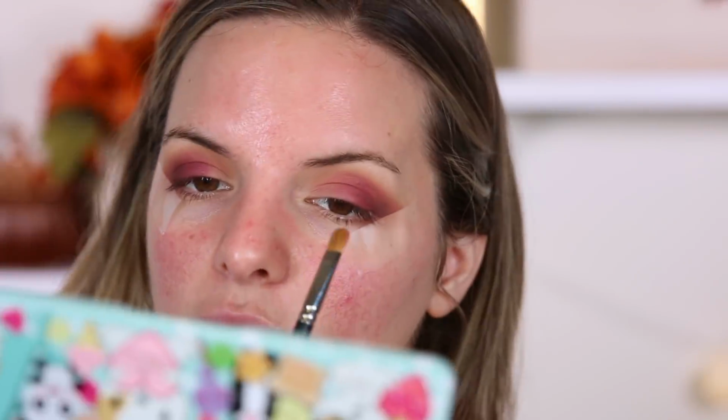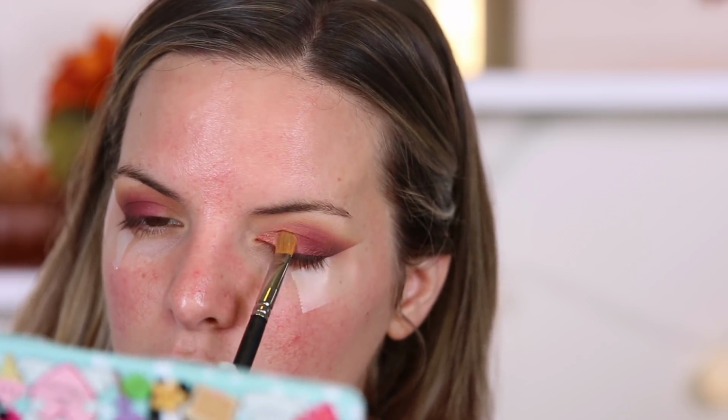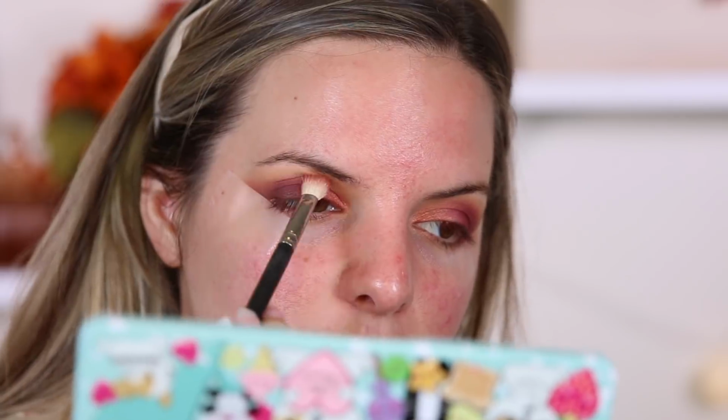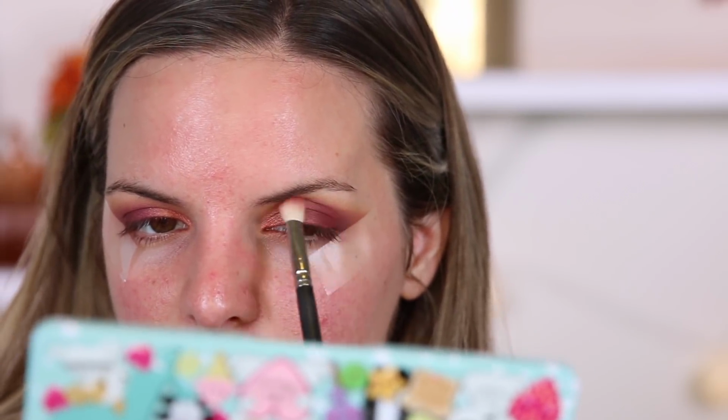Now I'm taking the shade Wet Kisses, which is this shade right here, and I'm going to throw this into the inner corner. That's pigmented. That's without any glitter glue. Nice. I need to look up some inspo for makeup looks because I'm not gonna lie, I have no inspiration lately. I'm just kind of winging it.